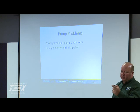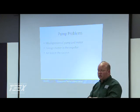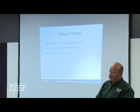I don't know if y'all are doing alignment on your motors in the plant, like laser alignment and stuff. When they installed the new ones, I did it, but it's not part of your maintenance.